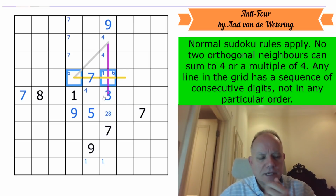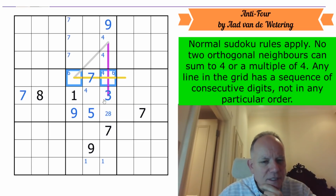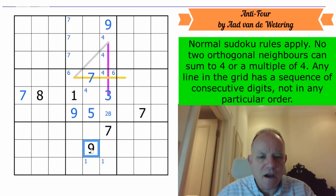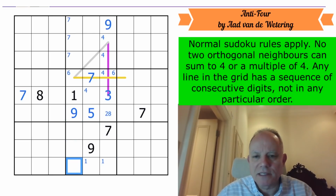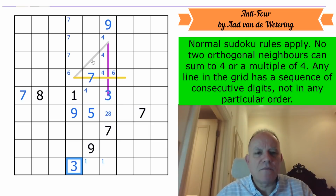I think I'm not using the anti-4 rule enough. I should be doing something else with that. Yes, 3 can't be next to 9 because that adds up to 12. So 3 down here is not in those cells or any of these, and it's not next to that 9, so it's placed down there. Then we get a 3 in one of these 3 cells.